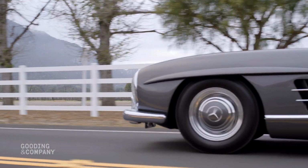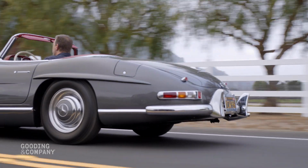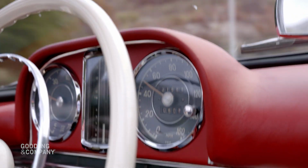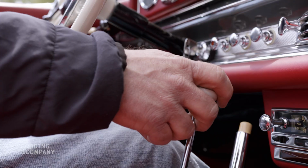Today, this car presents beautifully in all respects and is being offered from a major collection of iconic post-war sports cars. Those in search of a truly outstanding 300SL Roadster would be well advised to pay close attention to this car, an ideally equipped and magnificently presented example.